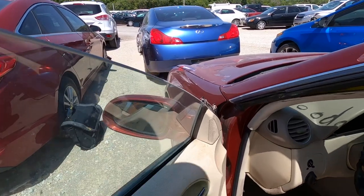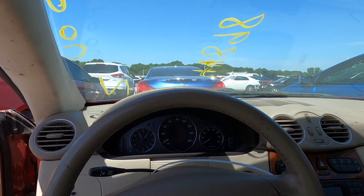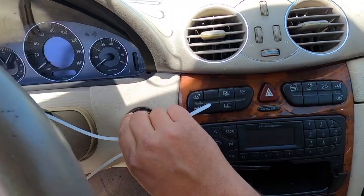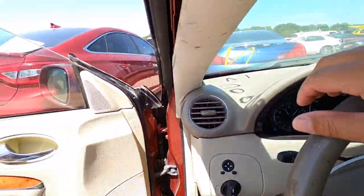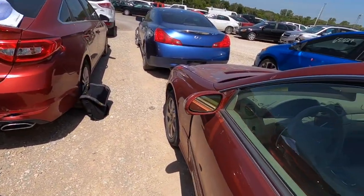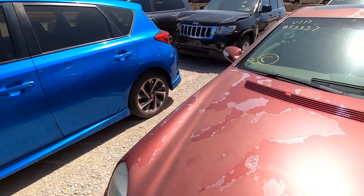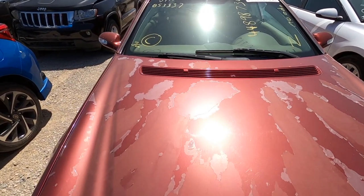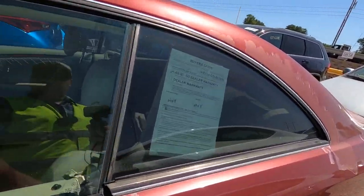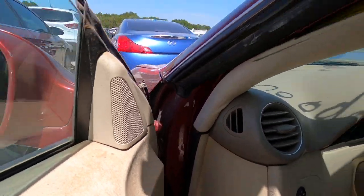Now, I'm going to bet that the battery's dead. And a lot of times, depending on who's checking in these cars, they may not know how to jumpstart them. Mercedes are kind of finicky, guys. It's not even open all the way. One of the hood latches is stuck on the passenger side. So let's attempt to free it. There we go.